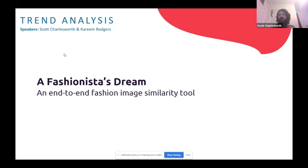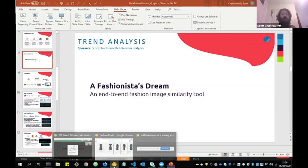So what we have done, me and Kareem have developed this, and while we've been going through developing it, we've been teaching other people to develop it. So what is it, I hear you asking. Essentially, I'm just going to give you a quick demo.